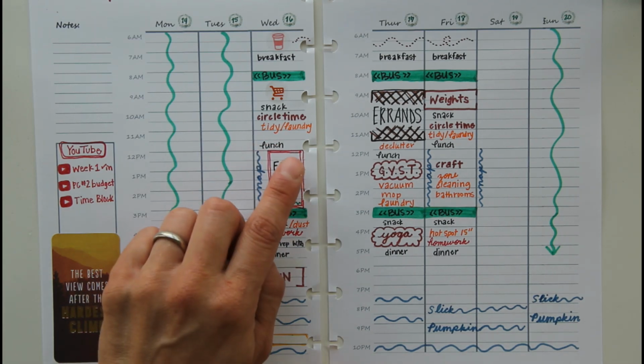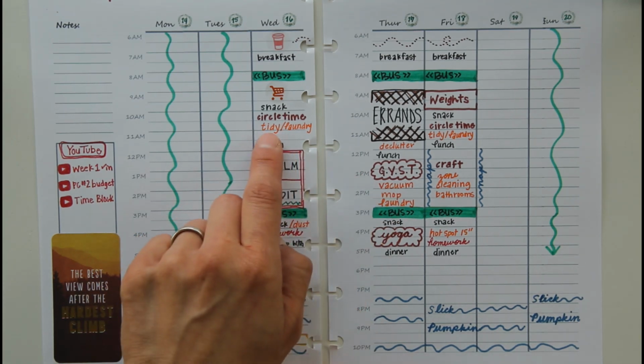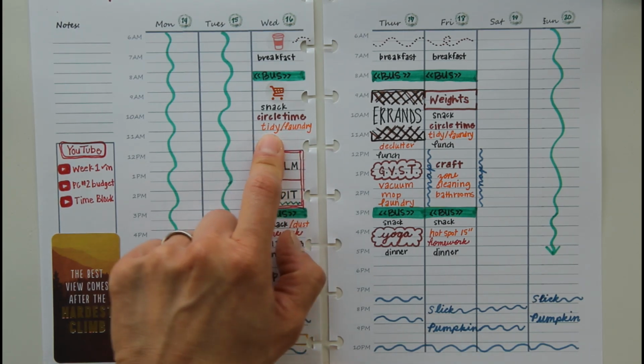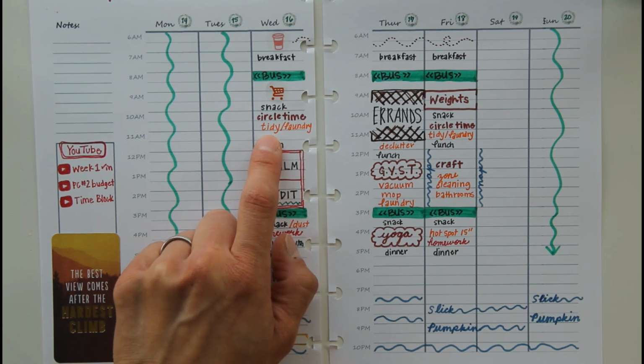So I'm breaking things up. Right here, I wanted to make sure that I also include this tidy. This is just a quick pick up of clothes and toys and blankets off of the floor, getting things back to where they go.